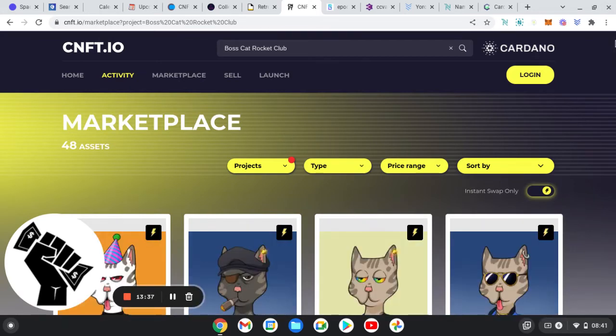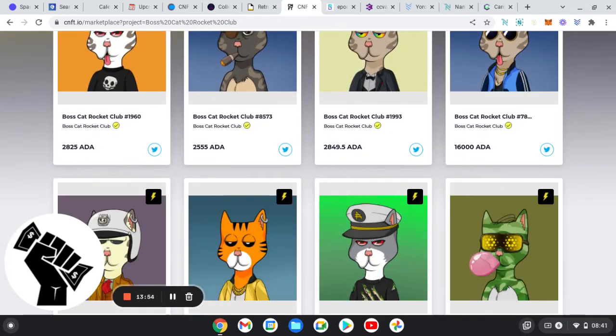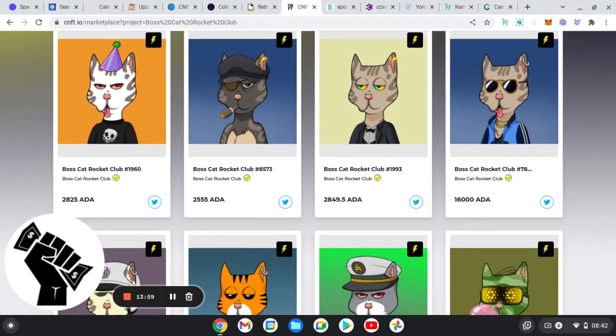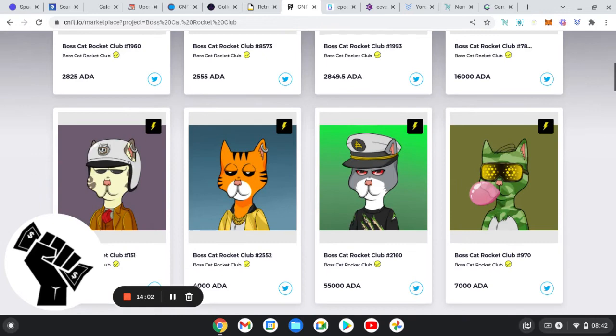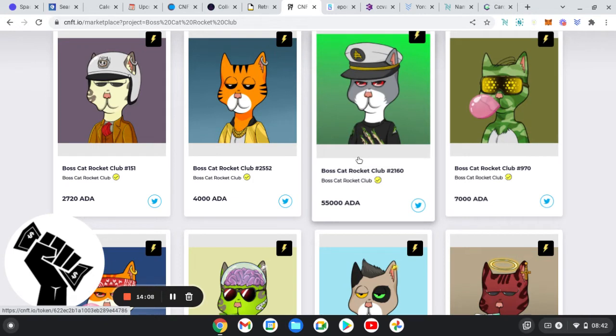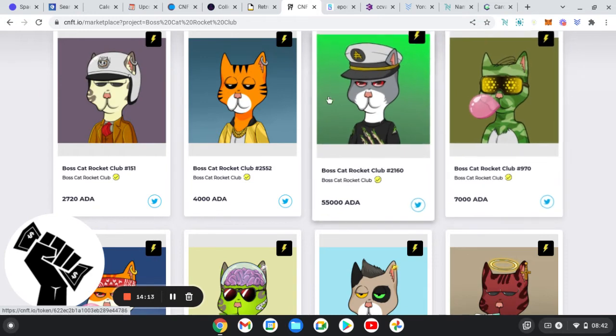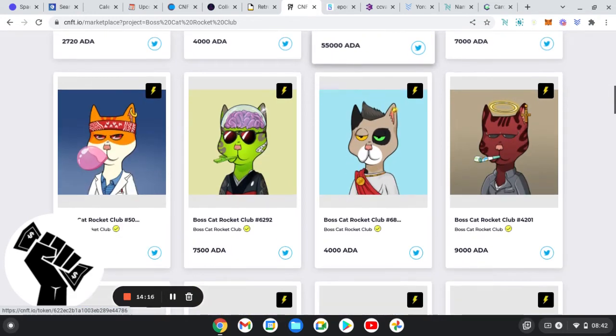I've noticed though, I'll be honest, a lot of times when you come in on here, things are more expensive. So it might be a good idea if you want to try a quick flip to buy off jpeg.store and then try and flip it on cnft.io. But I don't really use this site. 2,825 ADA. I mean, this is what I mean when I say that you can see it's all jumbled up. So if you don't know where this cat is, why would you want to buy this cat over this cat or this cat over this cat? So that's where you go and use your rarity tools. Check out all these cats and see which one is the best value for money.